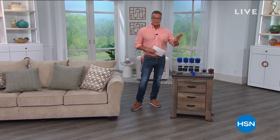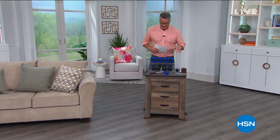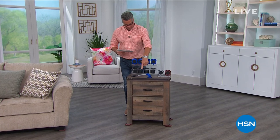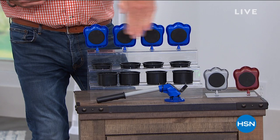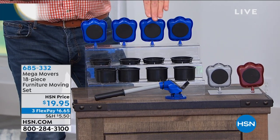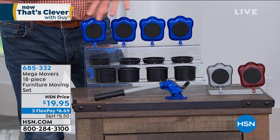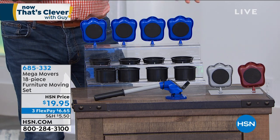It's called Mega Movers. Let me show you the kit and then we'll get into how it works and then we'll get Tracy out to talk about it a little bit. But when you order today, you're going to get four of the large risers and you're going to get four of the small risers, and then you're going to get the sliders, the carpet sliders. These are the key right here, which actually go into the feet of the furniture that you want to move around. So if you want to put it on a sofa or a big giant chest of drawers, whatever it is, you get four of these to go on each one of those.